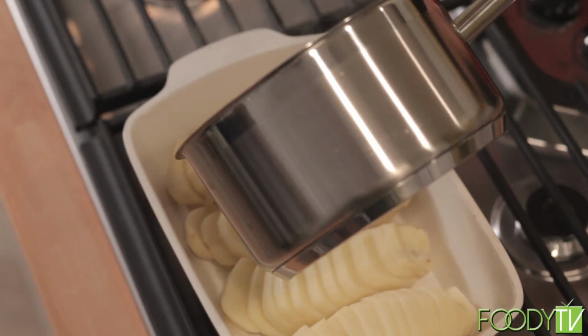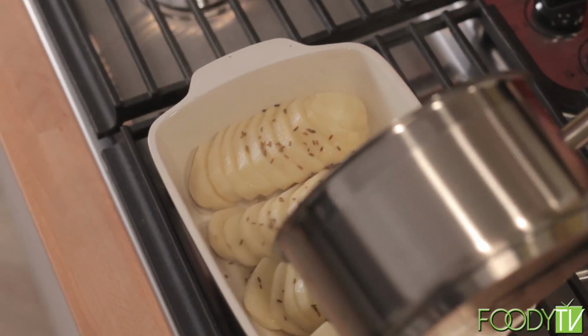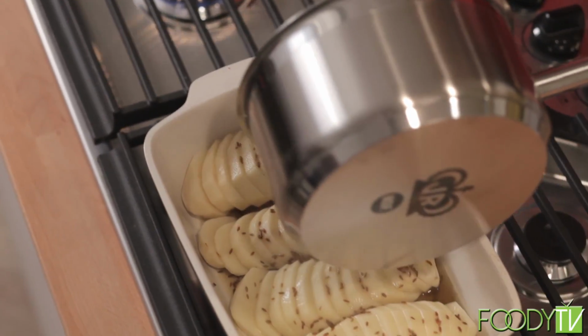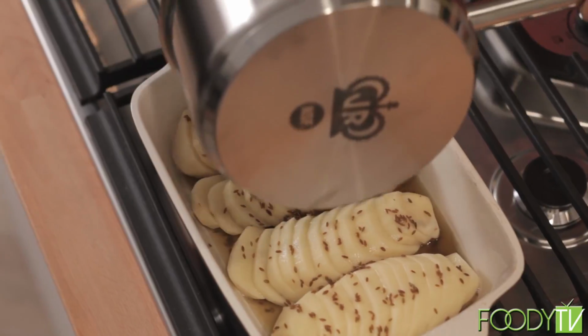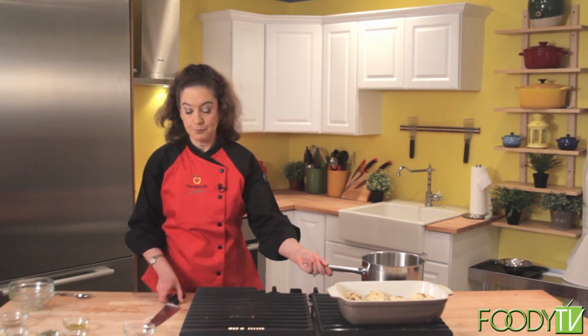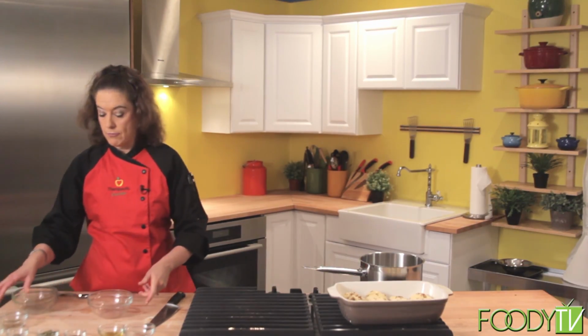I'm going to go ahead and pour the broth over that. Now you don't want the potatoes floating in the broth, so you add just enough so that the potatoes are in a bath of broth. And I like to distribute the cumin seeds nice and evenly. The last step is I'm going to make a topping that's going to bake over these potatoes.